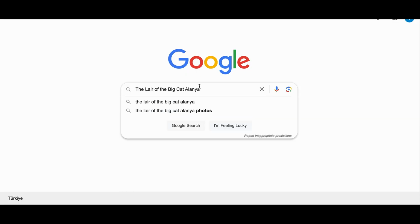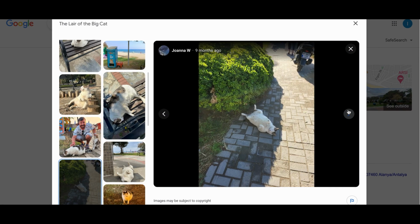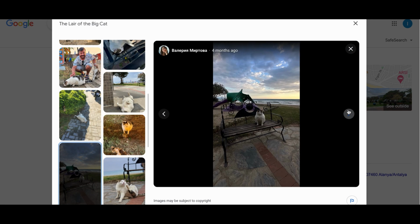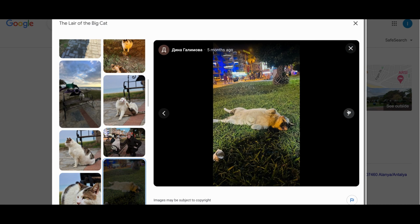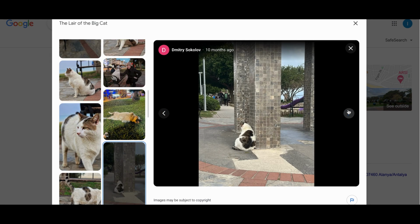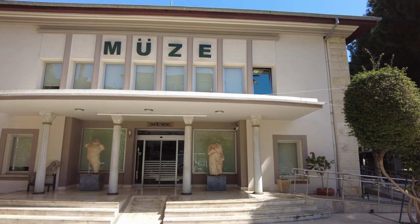I'll explain everything now. If you search in Google for the lair of the big cat, it will give you a point on the map where the most famous cat of Alanya lives, which the locals named Obez Kedi. That translates as fat cat from Turkish. The nickname is offensive, but he's really huge. The cat quickly earned fame and love. If you're going to visit him, employees of the municipality ask not to bring food to him. Obez already eats a lot of food, which is scattered here and there on the streets of Alanya.